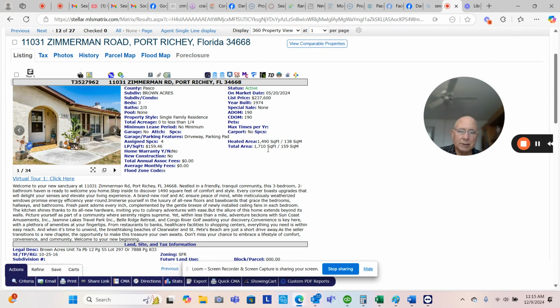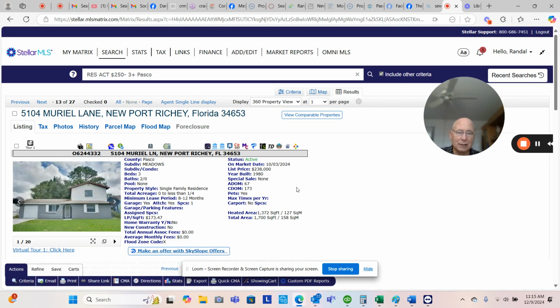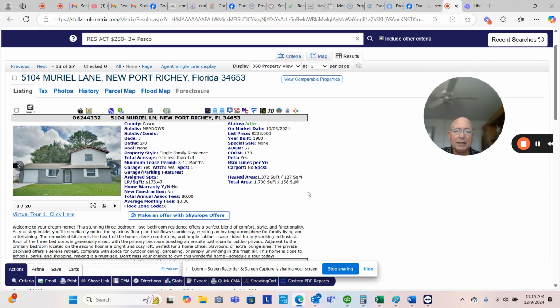So here's a good deal in the sense that if you look up here at my cursor, it says list price per square foot, $159. This is the cheapest property we've seen based on price per square foot. So, when you're shopping, is 200,000 more than 225,000? Well, of course not. 200,000 is less than 225,000. But if the square footage is substantially different, the higher priced house could be cheaper on a price per square foot basis.